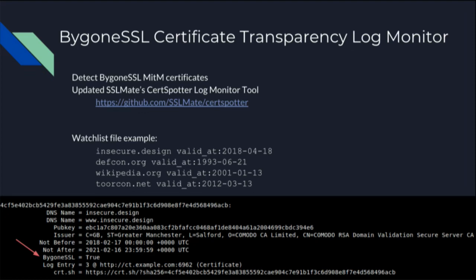Although note that it will look through all the half a billion certificates in CT, and it will take some time, but if you want a completely self-hosted solution, this will work great.